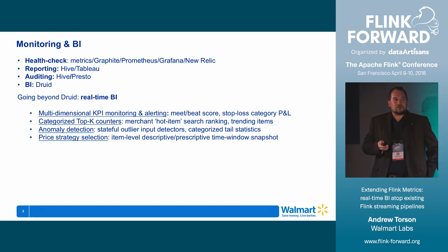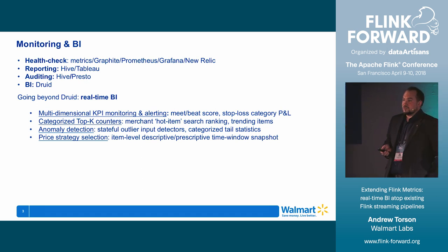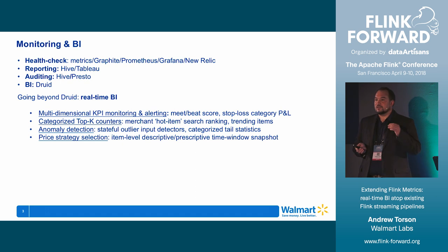And to make it more concrete, what kind of things do we want to do in real-time BI? So first of all, of course, our category managers and our product managers want to do multi-dimensional KPI monitoring in real time, right? So they define those metrics that are meaningful to us, like what's our meet-or-beat score compared to Amazon? And is there any stop loss on some category? Are we losing money on this or not? And if we do, we would like to stop it right now and know about it right now and get alerts, right? So the difference compared to regular metrics is those are typically multi-dimensional. So the monitoring technology that is typically available is always warning you about dimensionality abuse. Don't introduce too many dimensions, you might overwhelm your technology. But this is an inherently multidimensional problem, right? What if I want to track it at the item level, and we have those 5 million items or 100 million items on the streaming marketplace?